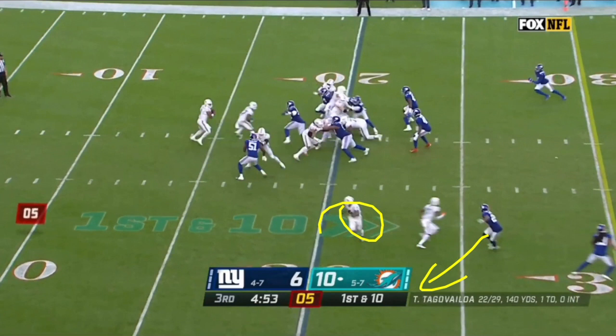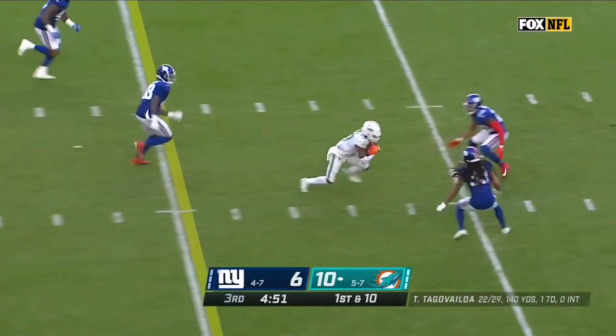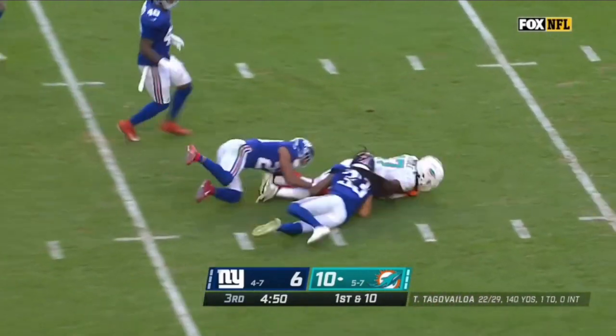As Tua wants Waddle, sees that this guy's going this way, and then Waddle going that way, which only makes all the space open here because this guy's moved down because of the RPO. So this is the RPO. Really good decision making from Tua, and this pops off for a nice gain. You know, that's 15 or 16, maybe 17 yards there, and the first down.